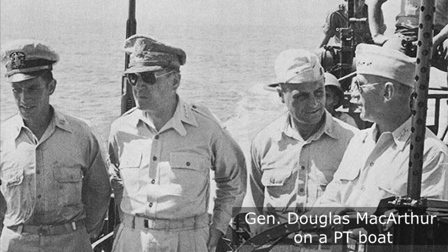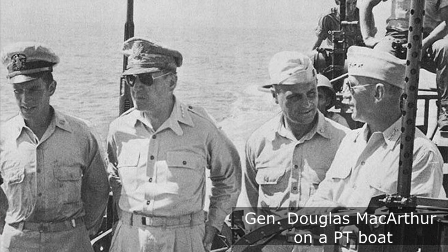The Second World War saw the United States expand on their patrol torpedo boats in the Pacific theater. The reason for this was in part thanks to the brave rescue of General Douglas MacArthur and his family by Captain John Bulkeley using one of the nimble vessels.